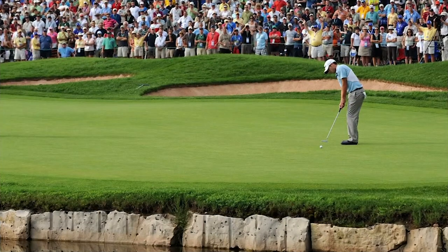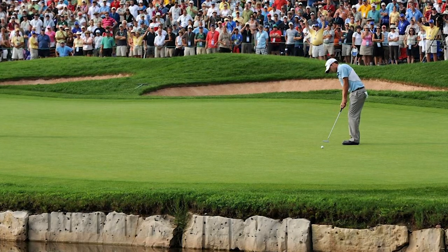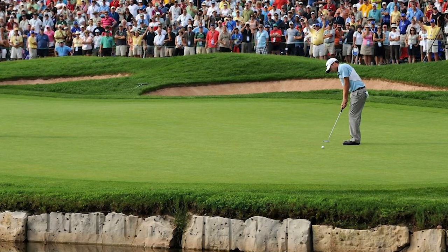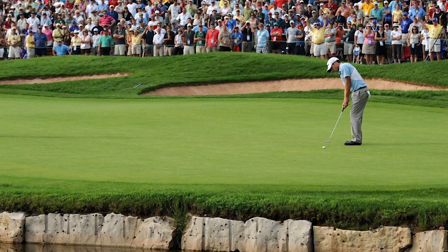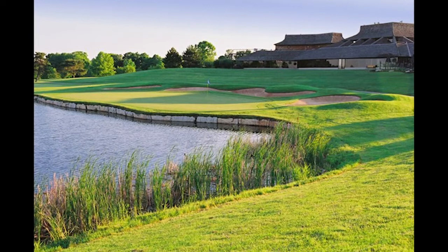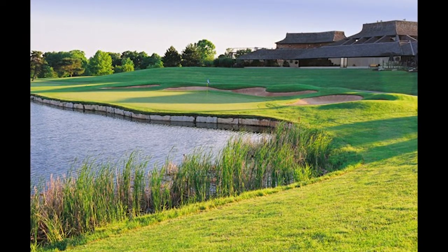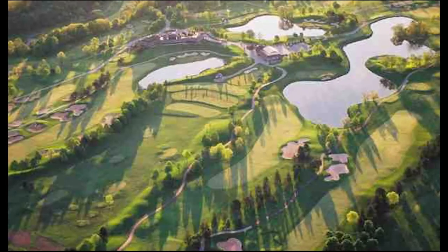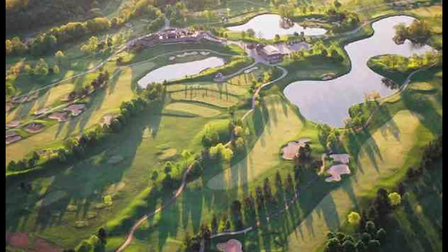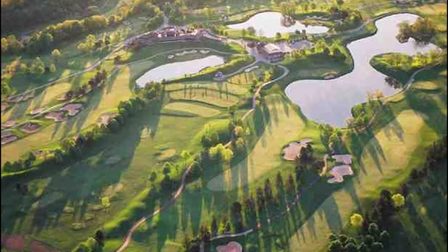Low scores aren't a stranger to Glen Abbey either, as the previous winning scores here are -17, -18, -16, -17, -12, and -21 last year. It's safe to say we can expect something around a -16 or even lower for this tournament, especially if the weather forecast is accurate. Currently, there looks to be some rain this week and Thursday afternoon, which could soften up the course and make it prime for some low-scoring rounds.